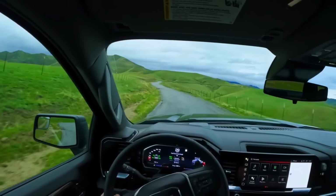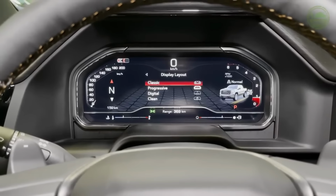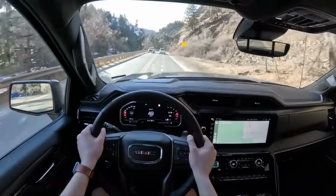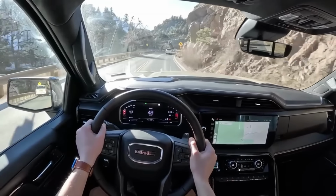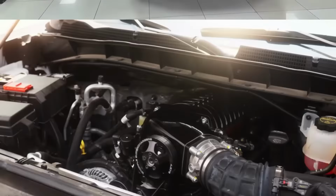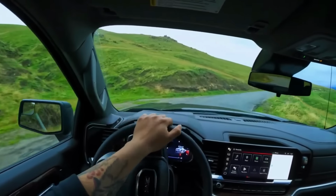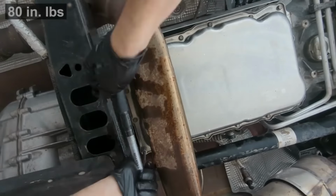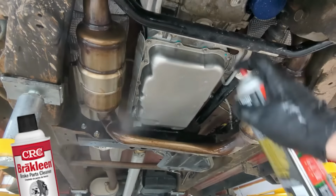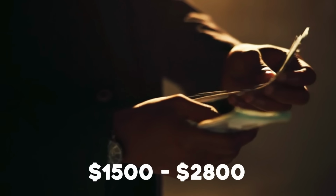4-low requires the truck to be stopped or moving under 3 miles per hour, and the transfer case needs to be in neutral for the gears to mesh properly. If you try to force 4-low while moving at speed, the transfer case gears grind against each other. You'll hear it, a harsh grinding or clunking sound. That sound is metal destroying metal. Even one bad engagement can chip teeth on the transfer case gears. Repeated forcing can damage the shift fork, the synchronizer, or the chain inside the case. A transfer case rebuild runs $1,500 to $2,800.